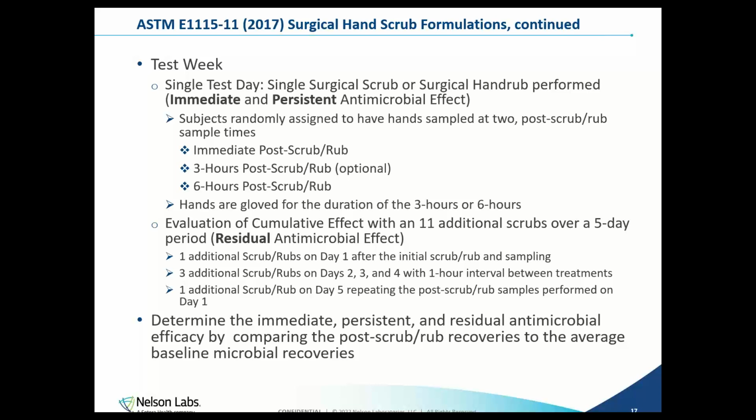The evaluation of the cumulative effect, with 11 additional scrubs over a 5-day period, is how the residual antimicrobial effect of a product is determined in this study. So after that first scrub on that first day and after that final sample, subjects will perform an additional scrub or rub and then return the next day. They'll return each of the next 4 days.